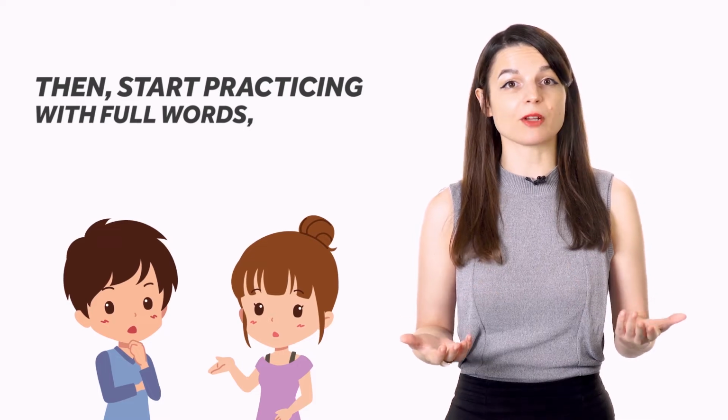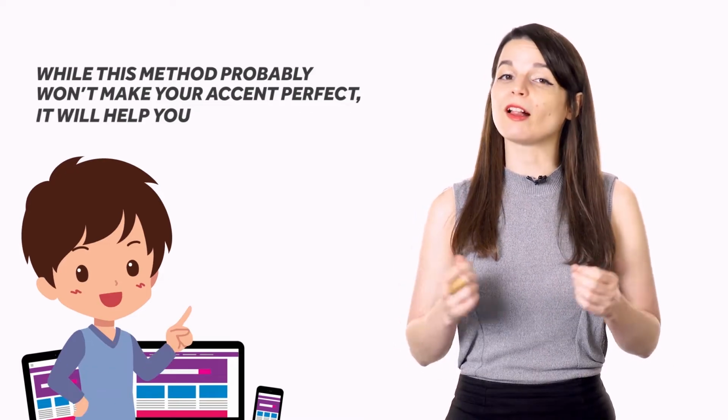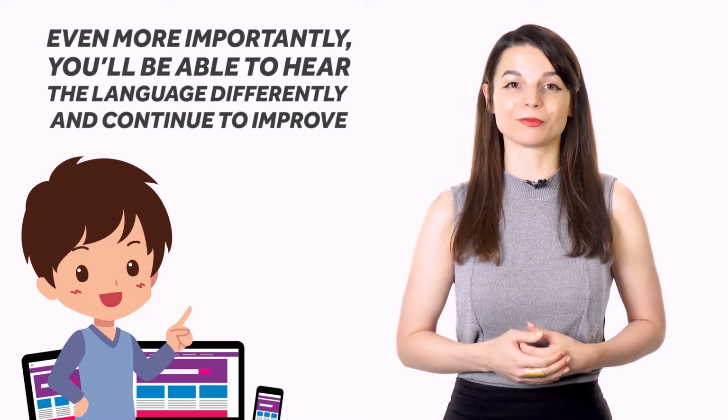Then start practicing with full words, phrases, and sentences. Work your way up to listening to recorded audio of native speakers, and try your best to mimic their flow of speech. While this method probably won't make your accent perfect, it will help you improve greatly. Even more importantly, you'll be able to hear the language differently and continue to improve. When you intuitively know how to correctly pronounce a sound, it's a lot easier to recognize that sound when it is spoken or read. Knowing these new sounds gives your brain some context for what it hears when you're using the language.